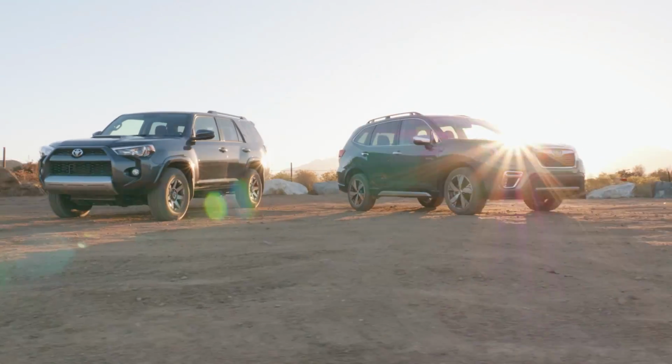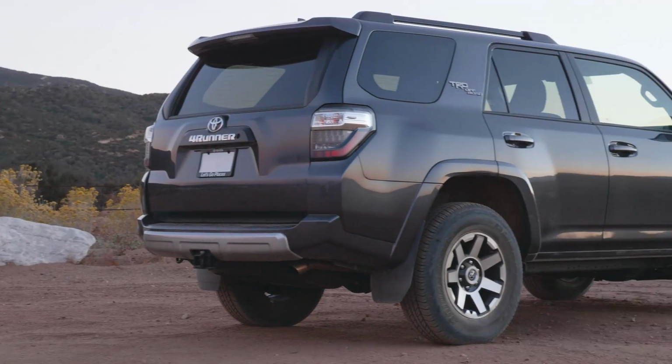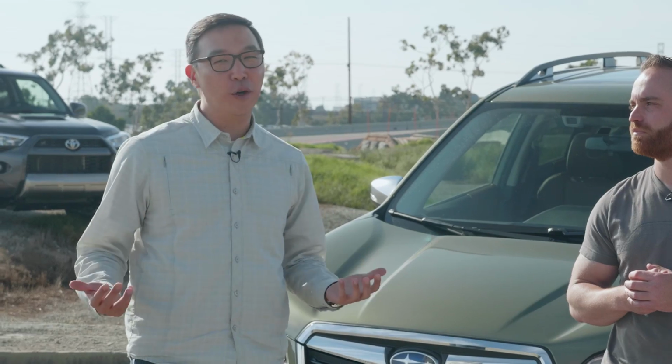I brought out the Toyota 4Runner. It's an old school SUV, body on frame construction, solid rear axle, but on top of that, it seats 5, carries a lot of stuff, and you can tow with it. You could say it's the ultimate adventure vehicle.